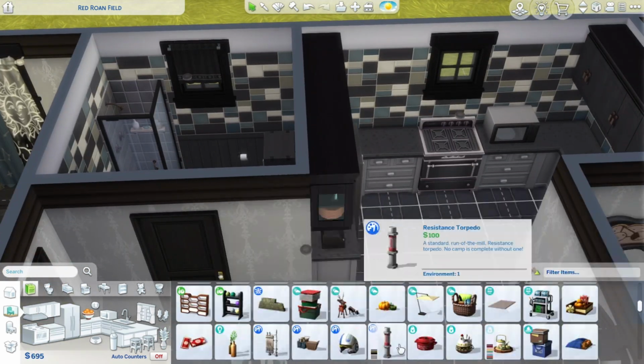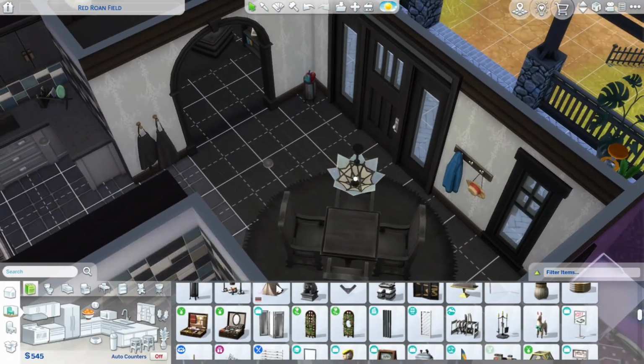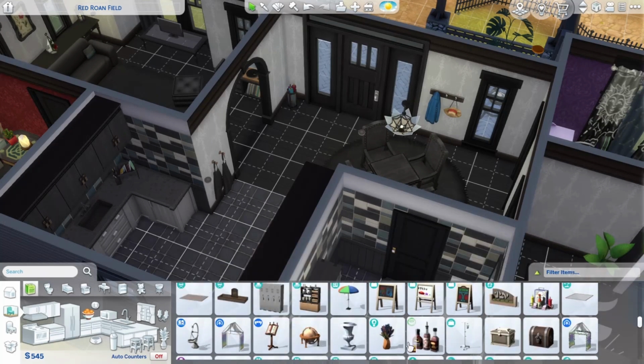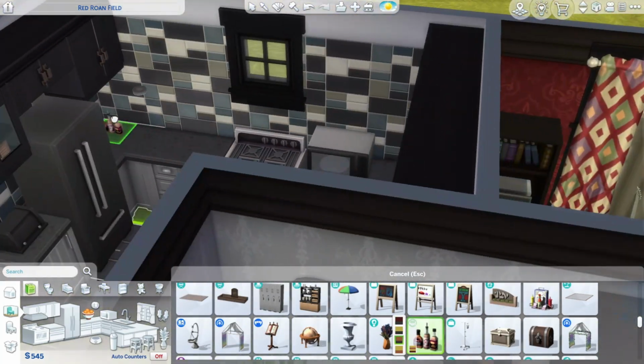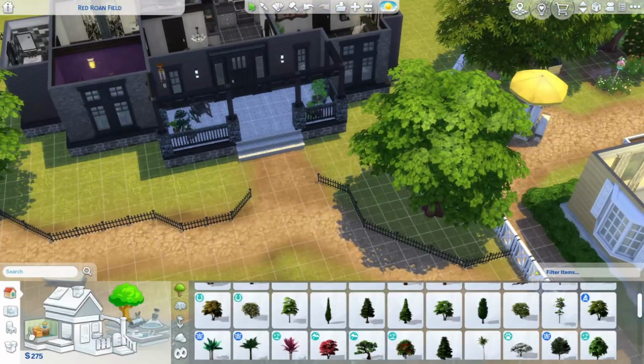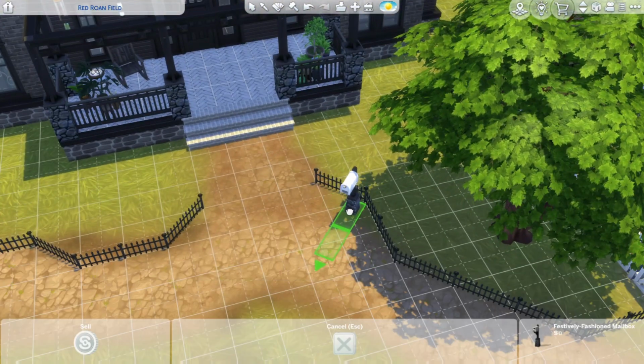But apart from a few last minute details here, that is all that we have for our mini-series of this country road. I think it would be really cool to try and do this with a city street, so if you want to see that, let me know in the comments down below. But that is just about all for this build. We've finally finished our Red Roan road.